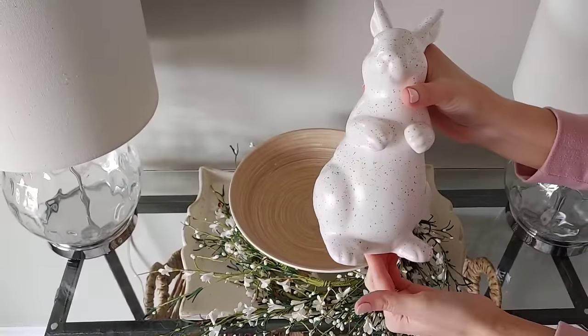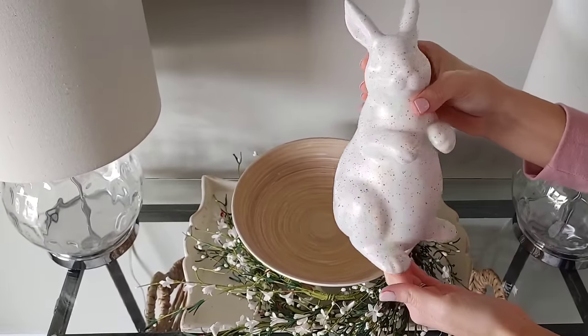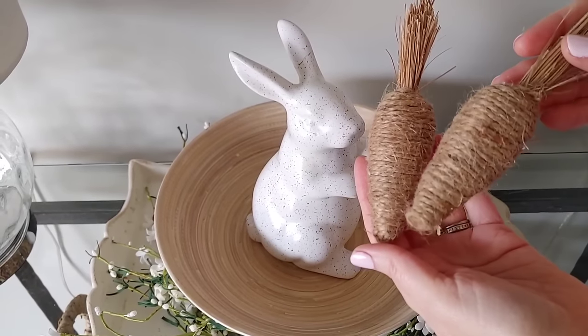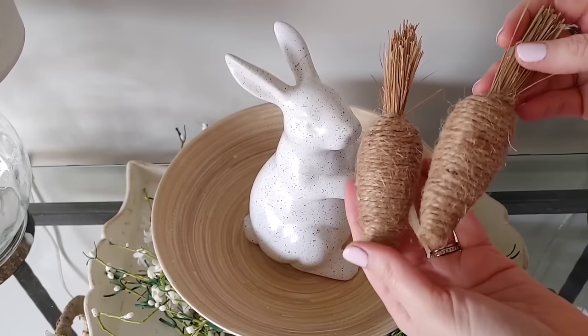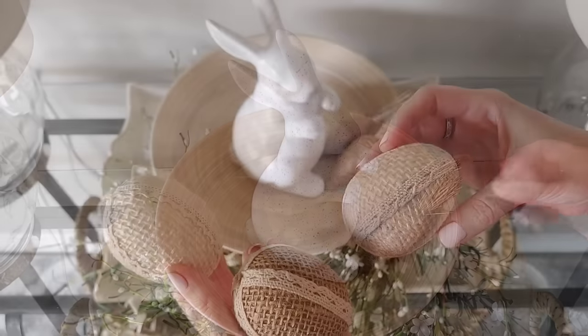And then I have this Easter bunny. I pull him out every year. He has speckling on him. He was from Michael's originally. I had to repair his ear this year because it fell off, but he's my absolute favorite. And then I have these adorable little carrots that I'm just going to tuck in right beside him.